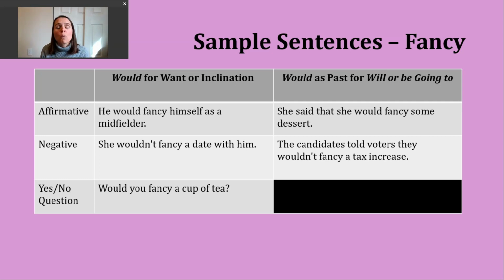Another usage for the modal would is as a past form for will or be going to. With these types of situations, generally someone is talking about what someone said or did in the past, and that action is referring to something that would take place in the future. I feel it's probably better if we look at our example here.